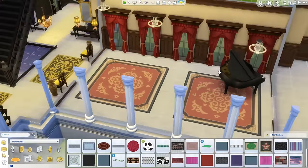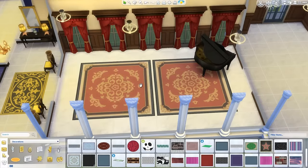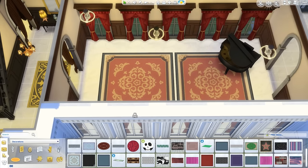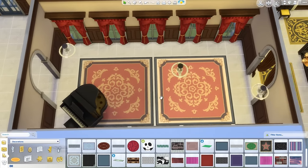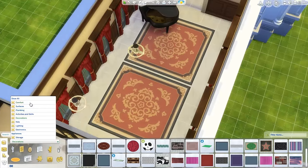There we go. Hopefully the Sims can get there. I think they can anyway. And then, we'll see. Literally the piano is right next to the library though, so that might be an issue, but I don't know. We'll figure it out. We'll think of something.